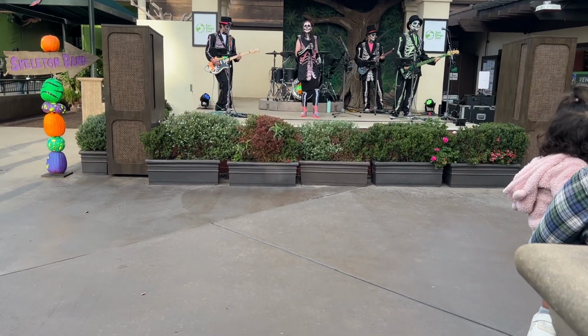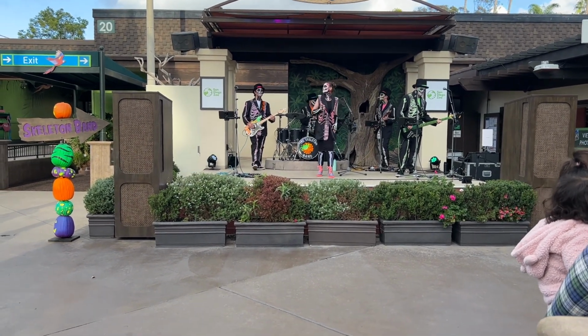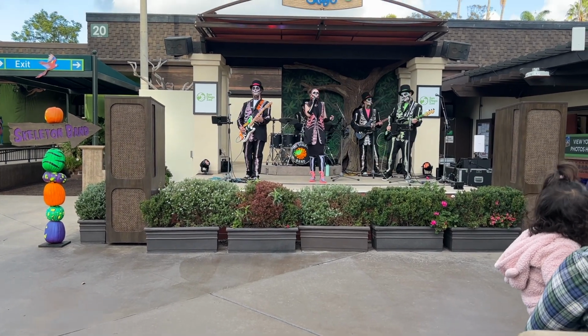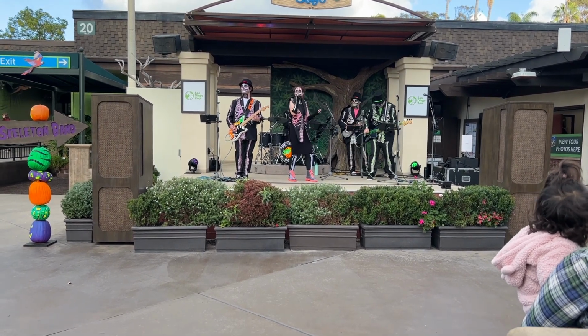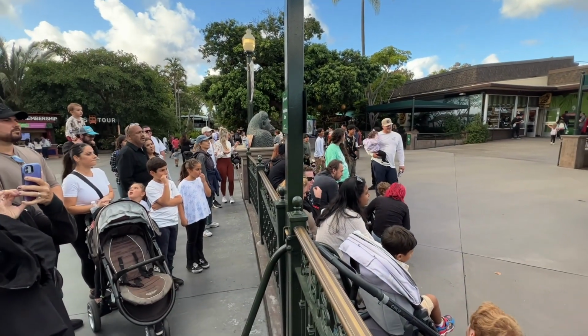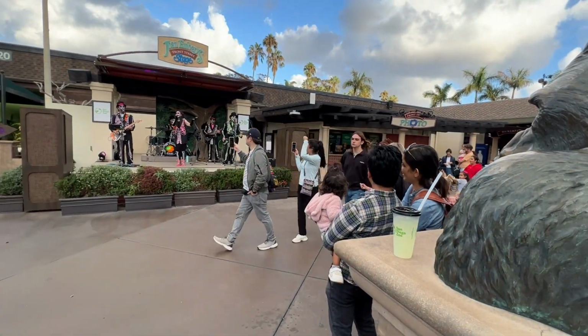They do have a little bit of a dance stage. Nobody's using it right now, but if you want to, you can get out there and you can dance. That space is kind of reserved for that. And again, this is a 30-minute performance, so they'll be playing music all throughout the evening 4 different times for a half an hour. So this is a really great spot to just camp out and listen to music. You can see there's already a lot of people just hanging out right here, listening to the music.